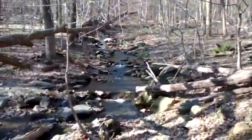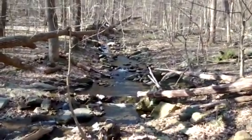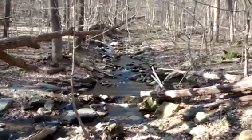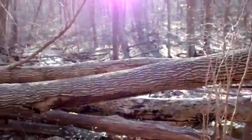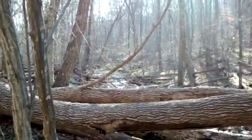All of the creek crossings that I have really are in the beginning of the trail. This is the last one. Went through a series of mini creeks earlier, but I'm going to have to get across this, which is pretty easy. And after this, it's dry from here to the car.